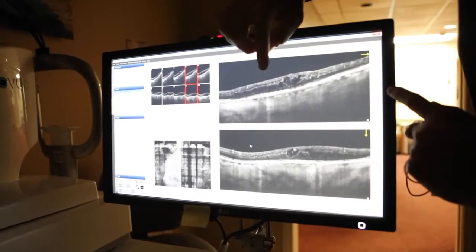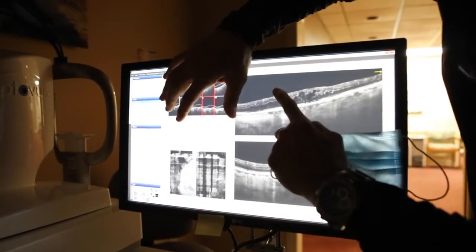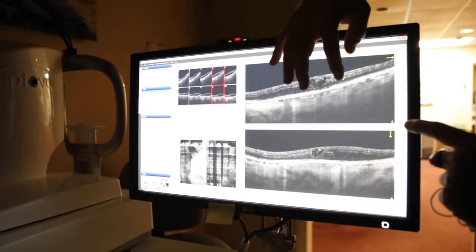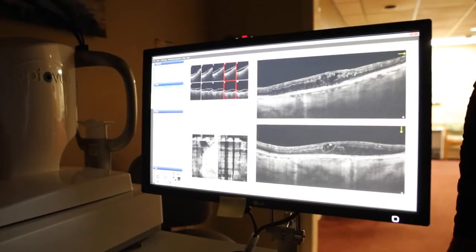Yeah, this is the left macula, which is important for central vision. And you can see that this part looks pretty normal, but then this part, you can see it goes up with a lot of cystic swelling. And so all the injections I get are meant to reduce that swelling.